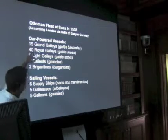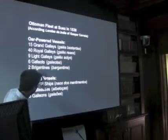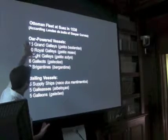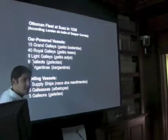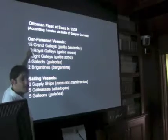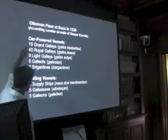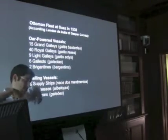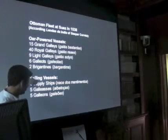There are about 85 ships altogether, and these are the oar-powered vessels. I won't get into the details, but this is actually surprising also. Compared to a Mediterranean fleet, most Mediterranean fleets would have lots and lots of this kind, which is the standard Mediterranean galley, and only a couple of these kinds, which are great big, oversized galleys with extra space. Instead, this fleet has lots and lots of great big oversized galleys and only a few of the little galleys. So even in terms of the oared ships, this is a surprise.